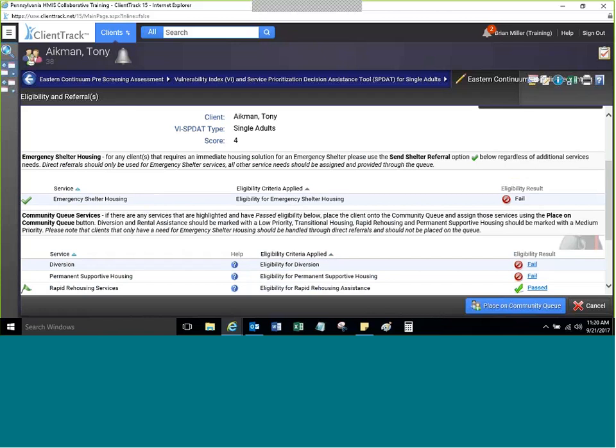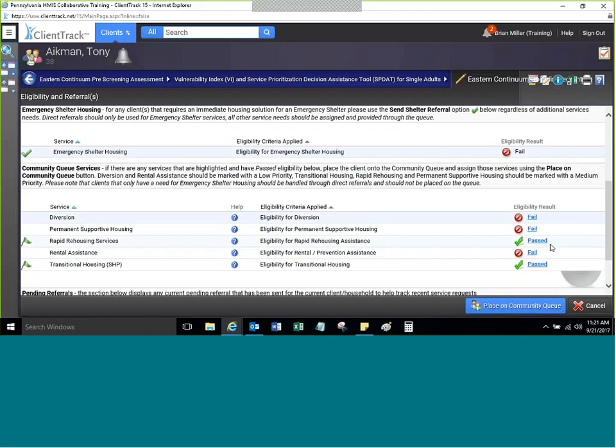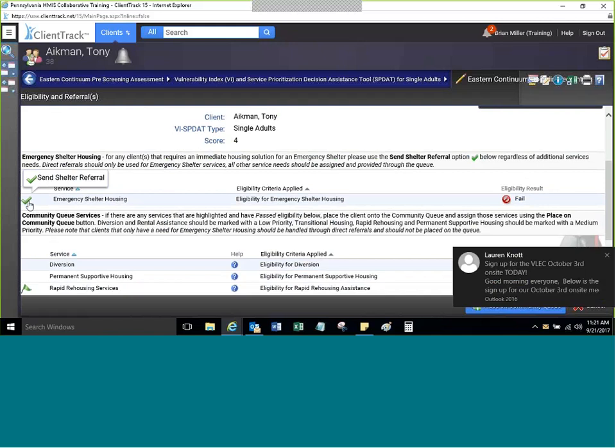So what I've basically done is broken those up into two separate rules. The top section basically shows emergency shelter housing. Now, if they have a score of 0 to 3, they're automatically eligible for receiving a referral for emergency shelter housing. However, even if that score is above 3, say they score in the middle range, like in this example, where the client has passed for rapid rehousing and transitional housing, the case manager or the assessor needs to decide whether this client has an immediate housing need or not. They can then send an emergency shelter referral to try to serve that need.